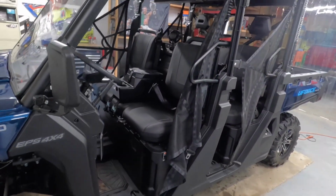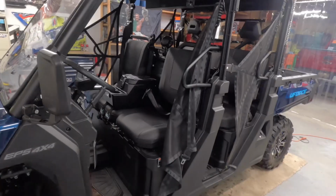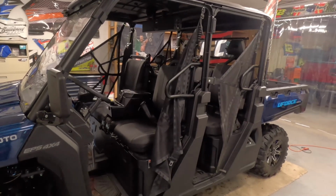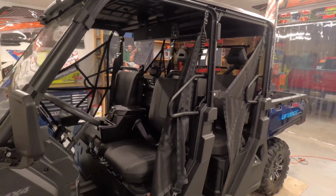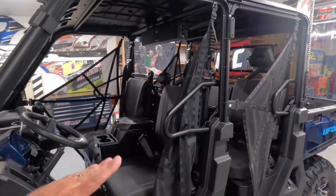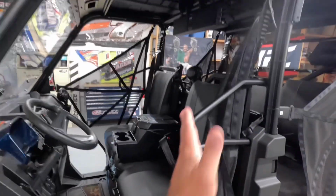Like I said before, this is a utility style, but a lot of people use it for both mudding and off-roading and etc. But the seats are pretty straight up, compared to a Razor or a Can-Am, not Defender, but the Mavericks and stuff like that. More your sport side-by-sides, you sit down in them. These are kind of sit straight up. So as you can see here, you've got a straight up seat.